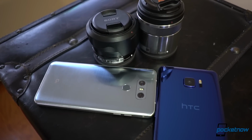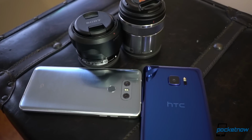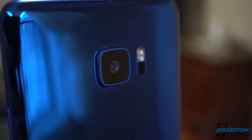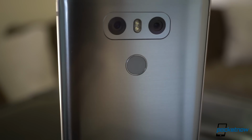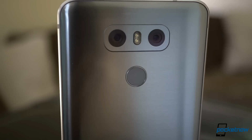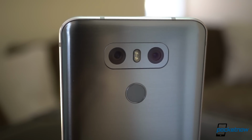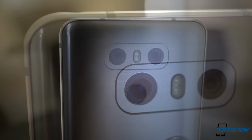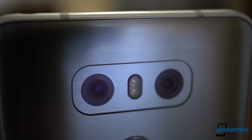We have a 12 ultra-pixel shooter versus two 13-megapixel cameras on the G6, a standard and a wide. This means we're comparing 1.55 microns on the U Ultra versus 1.12 on the G6 on both sensors, even if we have f1.8 aperture on both standard cameras, and I'm talking the U Ultra versus the G6, not both cameras on the G6, they actually have different apertures.